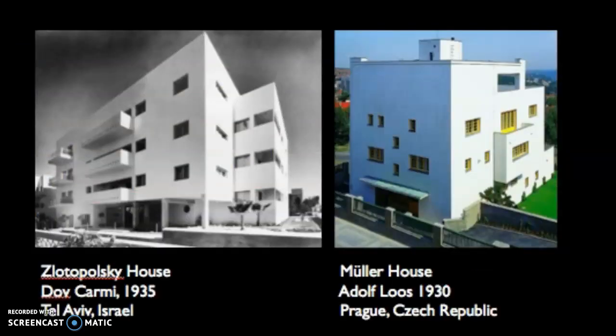Many of the architects trained at Germany's Bauhaus, a school for art, architecture, and design, fled to Israel after the Third Reich came to power in 1933, and they transformed Tel Aviv into the White City. With its smooth, unornamented, planar walls and discreet window openings, the Tel Aviv apartment house is a close relative to Loos's house in Prague.